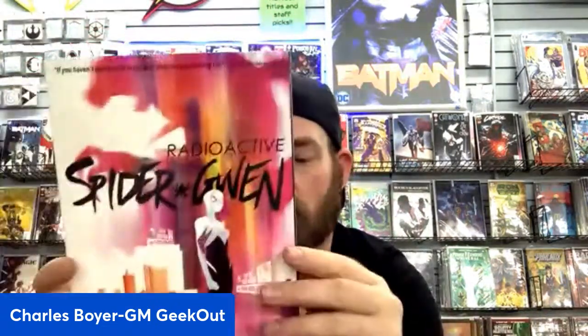Spider-Gwen, Greater Power, Radioactive Spider-Gwen. So more Spider-Gwen.